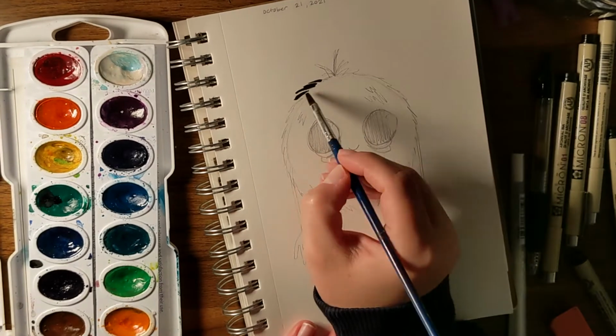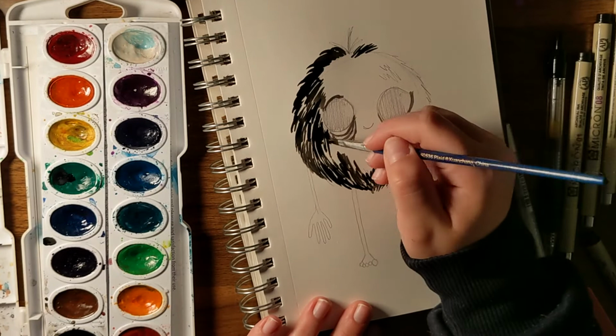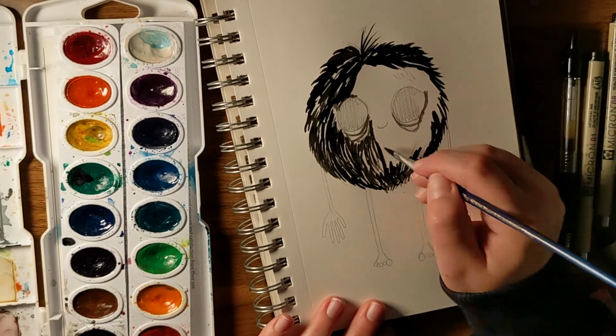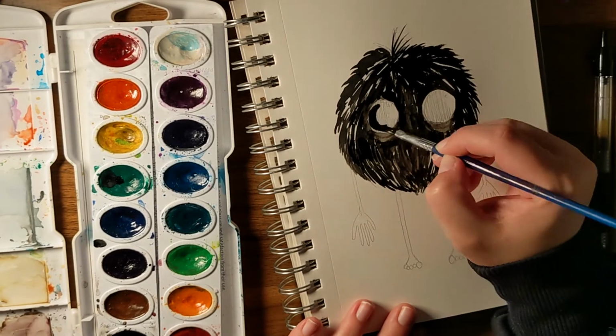21, Fuzzy. This one I feel like I went back to like my kind of style. I don't know if I would say I have a style yet. I still don't know what I'm doing. I'm just making art. I'm just out here doing my thing, you know.